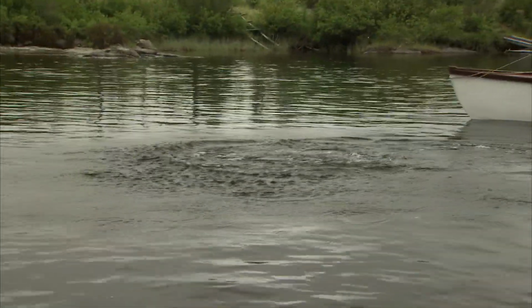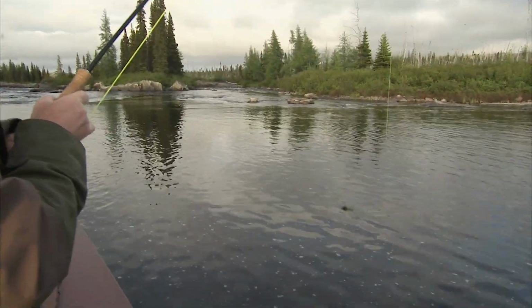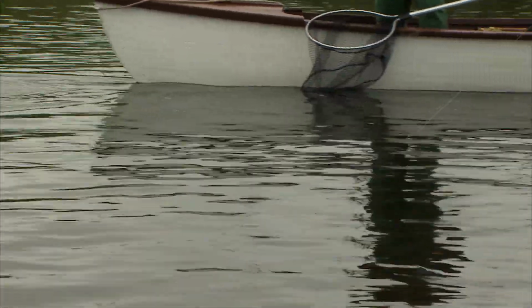He's looked good, but I don't think he's ready to. No, he's not ready yet. I think it's almost like he's toying with me. Keep the tip a little lower. Get his head up, that way he won't go underneath the boat. Okay. There he is, right in front of us. Oh yeah, you got hooked in him good.